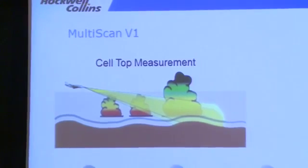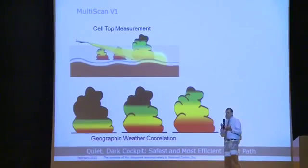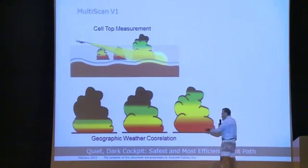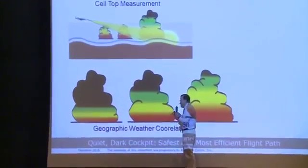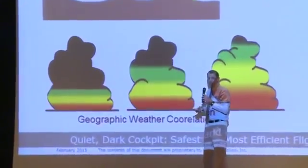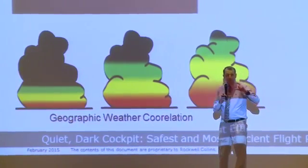Well, it's not quite that easy because, just because of nature, thunderstorm characteristics change dramatically depending on where you are in the world. For instance, a traditional thunderstorm, as you guys know, has a reflective portion that the radar can see, and then there's the top to the cell, the non-reflective portion that the radar can't see. So you have a radar top and you have a visual top, and those two are very seldom the same.